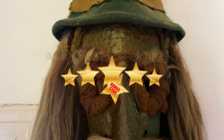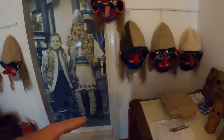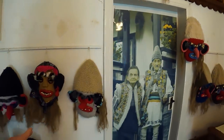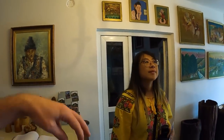So the idea is this: every year on New Year's, all the way back to pre-Jesus, the ancient Dacian people would put these masks on and do these shows, and they would sort of contain messages hidden in the shows. So some of the earliest mask and costume performances were about the arrival of Christianity and Jesus coming. And although the Christians came, they wanted to integrate the previous religion.